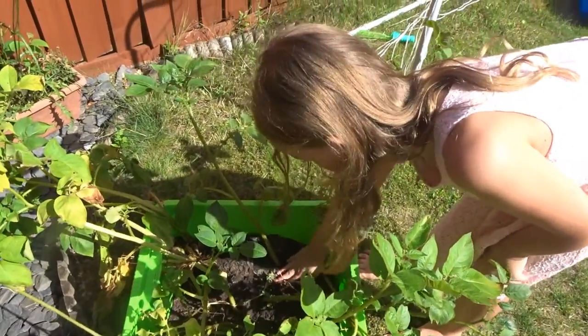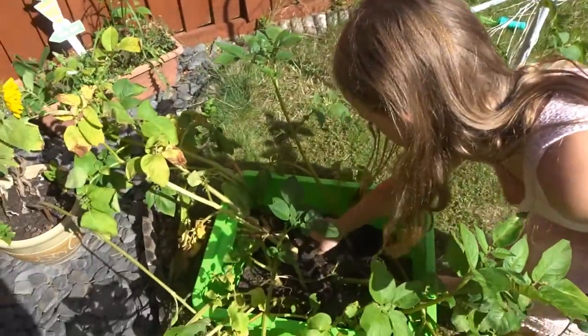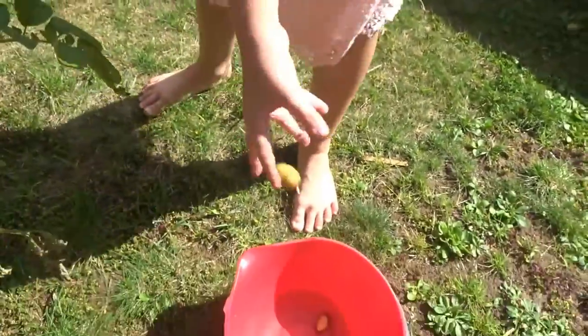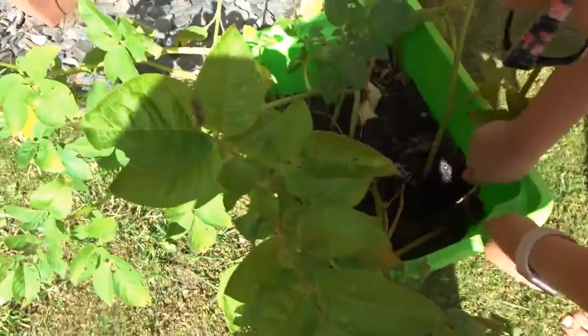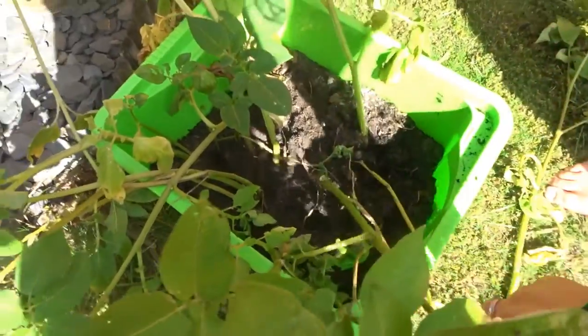Oh, ice cream man, he's run out. You found one? Can you help me find some? I still think that you need to let them grow a bit more. Oh, that one went all sludgy. Yuck.